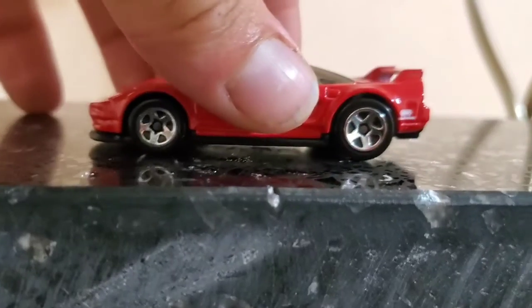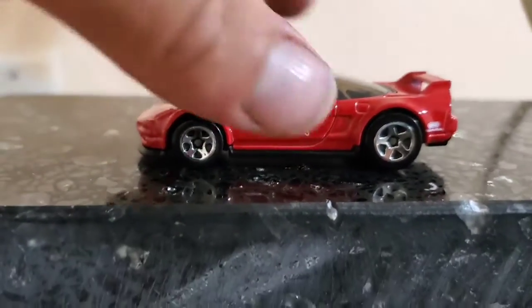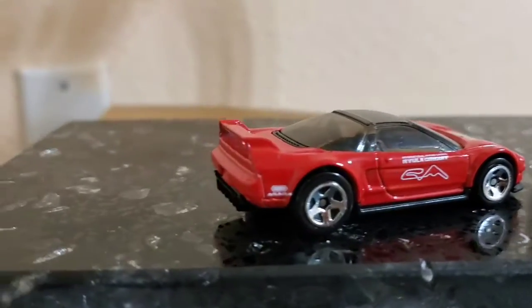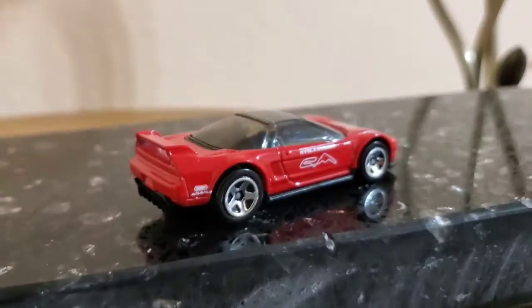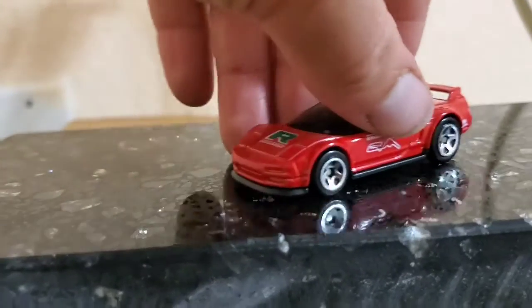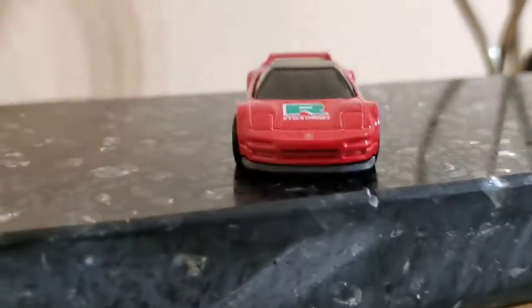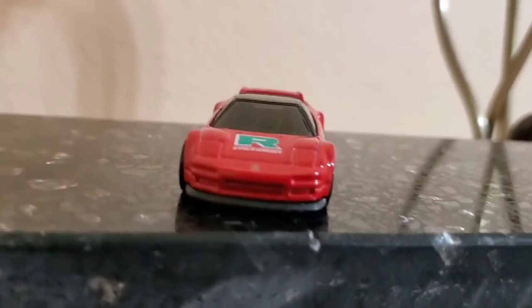This is a 1990 Acura NSX, or Honda, technically, because in some countries it's the Honda NSX. This is the Acura NSX 1990. Pretty good looking. I really like 90s style cars. They bring me a lot of memories when I see them. They do go up in price in reality like crazy.